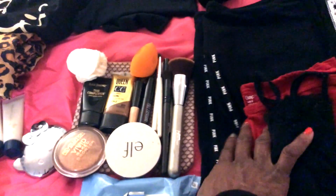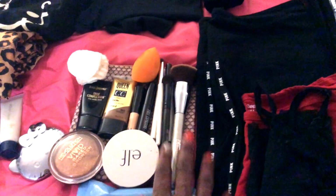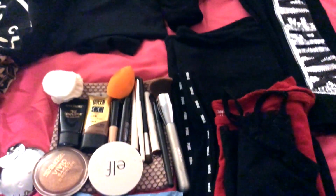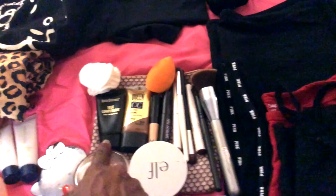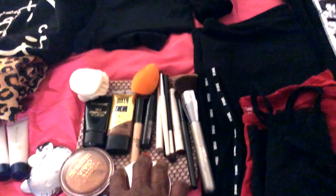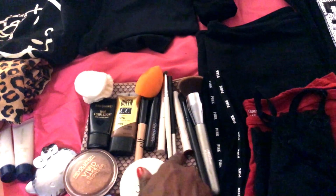So for makeup, I travel very light. I don't usually wear a lot of makeup unless I'm going on a trip when I know I'm going to be dressing up or what have you. Then I try to keep it to a primer, a CC cream, eyeshadow primer, mascara.